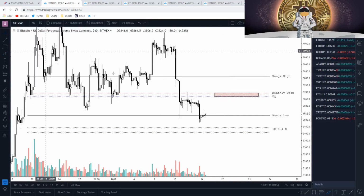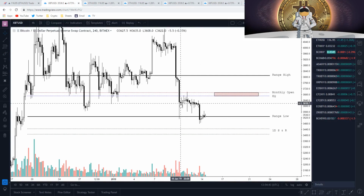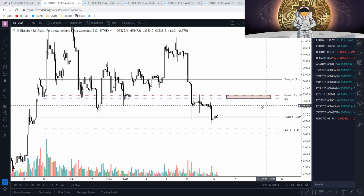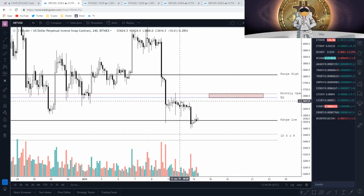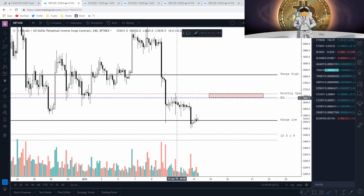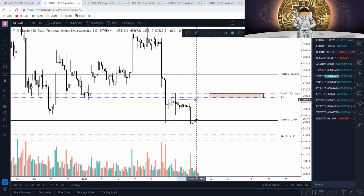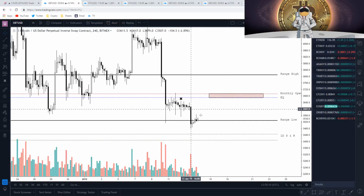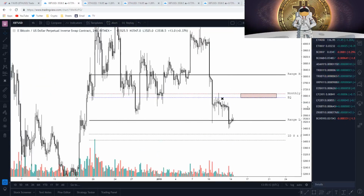And ideally, I would love to short between the equilibrium and monthly open. My thought process for that is we were here for what, 2 days? 2 days, yes, before eventually dumping. But what's interesting about that is all of these highs have not been taken, right? We have this long upper wick, of course, which took some highs, but highs from here down have not been touched. So my thought process for going up is that because we have all of those untouched highs there, that's a good target for some potential liquidity.